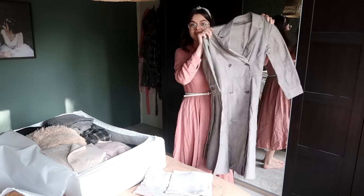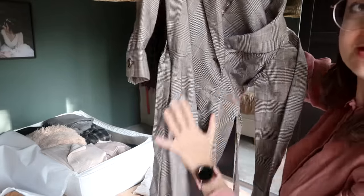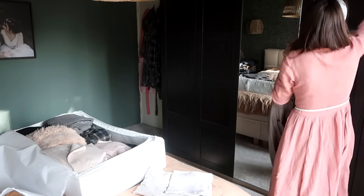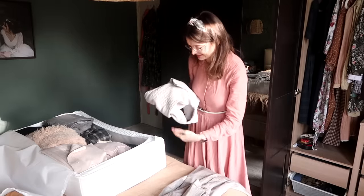Okay, but what I do see is something I have actually already been looking for, because it's perfect for the weather we're having now, which is my trench coat dress. This absolutely perfect autumn pattern, that is for sure going in my wardrobe. Maybe I take it all out first and then hang it, or this is gonna take forever.